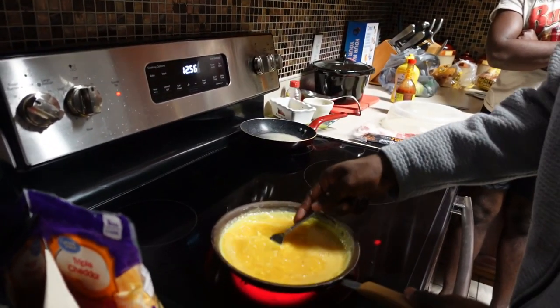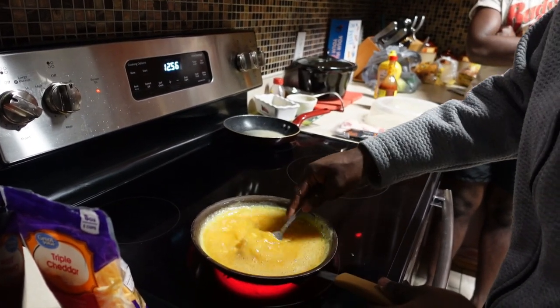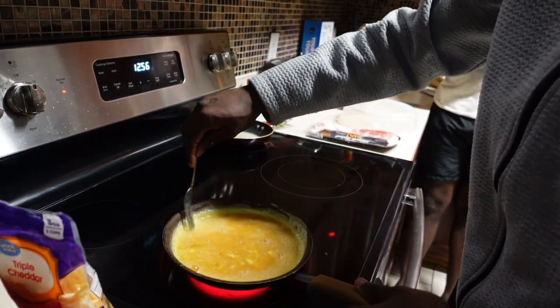I'm a chef. It's 12:56. Why are we up cooking eggs? What is going on? But look though, look on the side though. That's not coming off. It's gonna come off. It's not stuck. That's still like, you feel me? See, but you gotta do that to get them off.